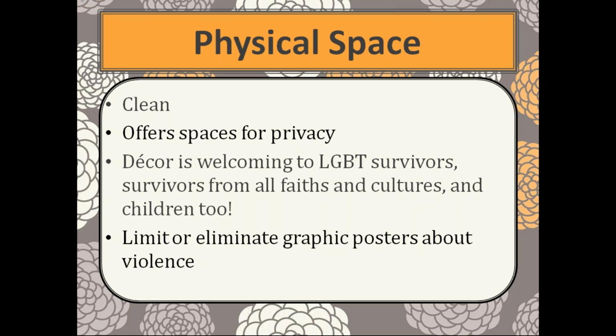I would also argue that any space where you are potentially meeting with a survivor or a client, whether that is your office space or a waiting room in your office, wherever that may be, graphic posters like that also do not have any place there, because we don't want to risk triggering any client who comes to interact with us in those spaces.